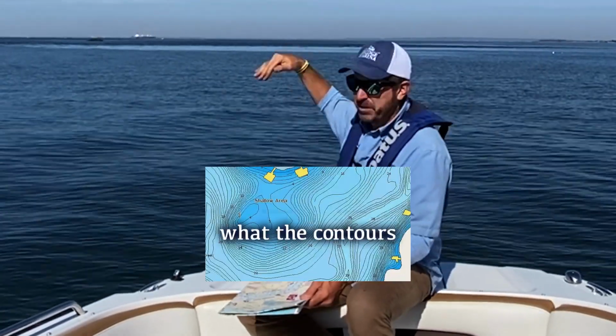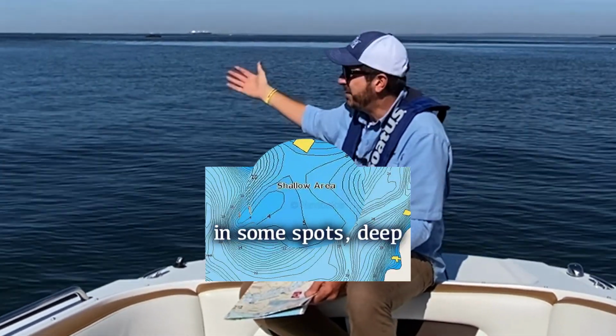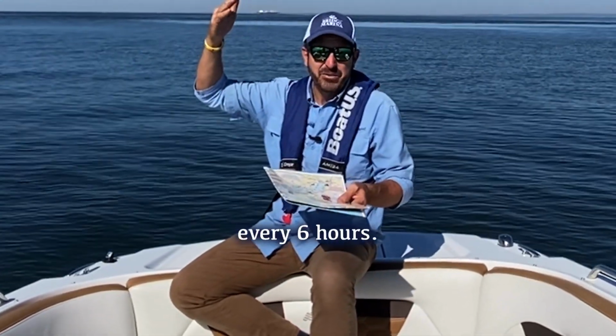One, because we don't know what the contours are underneath this water body. It may be shallow in some spots, deep in another. And then in places like here in Highlands, we have a tide that changes, it could be 3 to 6 feet every 6 hours.